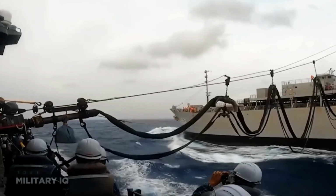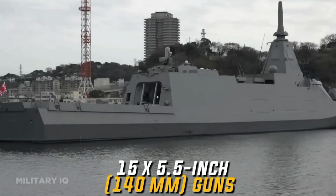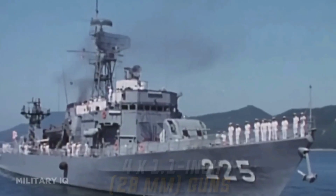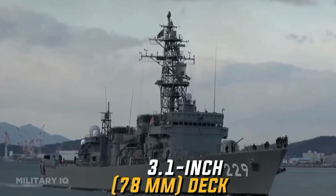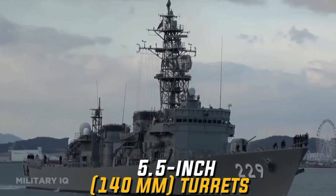Notably, her armament included 15 multiply 5.5-inch, 140 mm guns and 4 multiply 1.1-inch, 28 mm guns. Her armor consisted of a 4-inch, 102 mm belt, 3.1-inch, 79 mm deck, and 5.5-inch, 140 mm turrets.